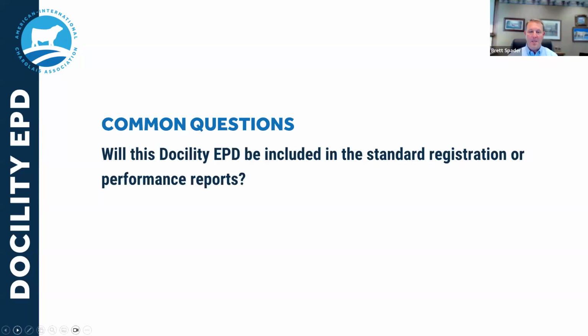Absolutely. Will this docility EPD be included in the standard registration papers and performance reports and in animal lookup? Yes, so it already is.